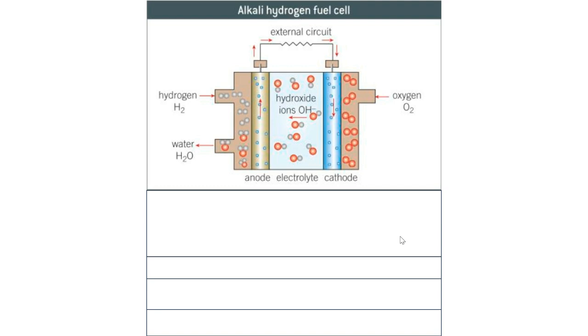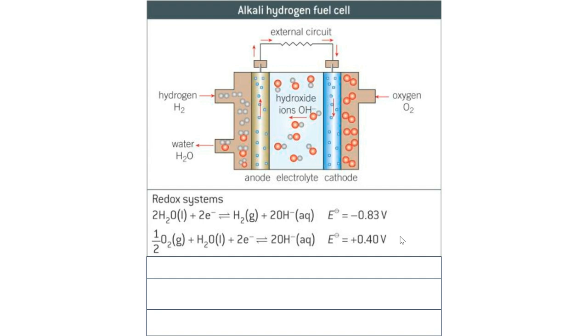So this is the alkali hydrogen fuel cell. You can see on the left-hand side, hydrogen is going to be introduced there. Oxygen is introduced to the right-hand side. Water is going to be produced on the left and removed. The two redox systems are as follows. The first one, 2H2O plus 2 electrons goes to H2 plus 2OH minus. The second one, half O2 plus H2O plus 2 electrons goes to 2OH minus aqueous.